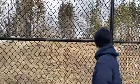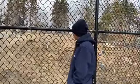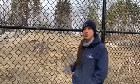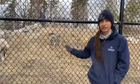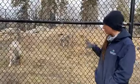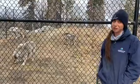Question here, why does their fur change color and when does it change color? So their fur will get a little bit darker when their winter coat comes in, but it won't necessarily change color fully like with an Arctic fox. So they will get lighter in the summer as they lose those long hairs that keep them warm. But generally speaking, this is fairly similar to what their summer coat looks like.